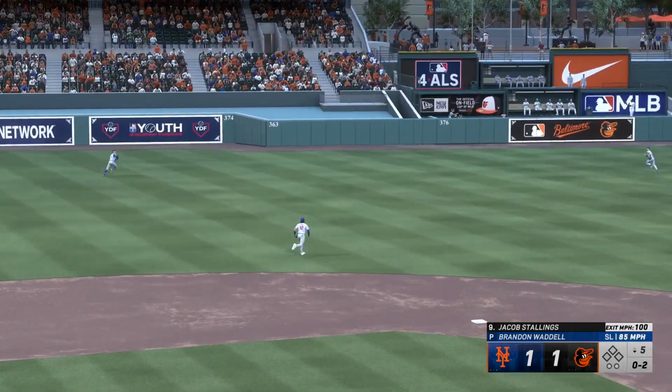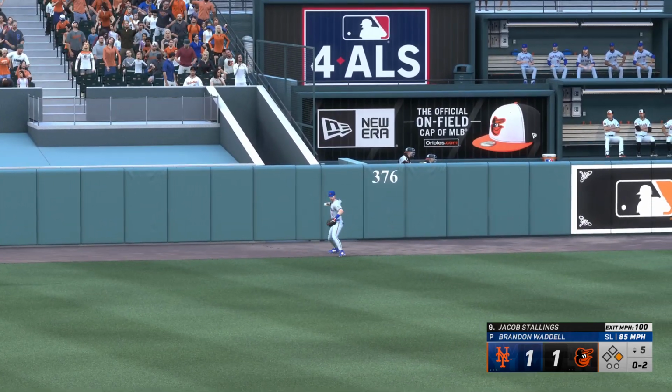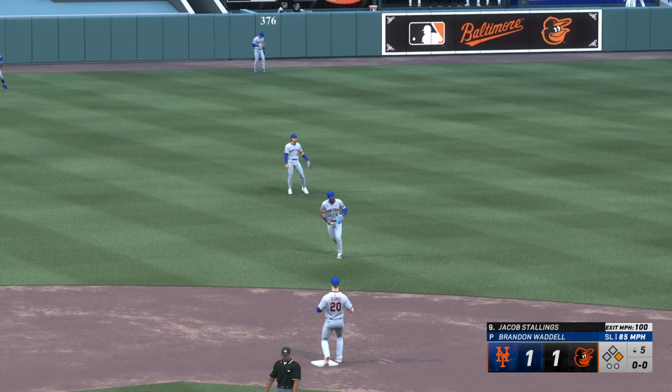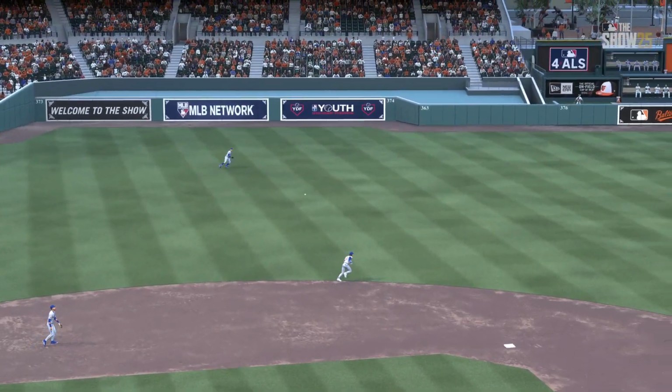That one ripped. And in one hops the wall. I'd say a mistake pitch in an 0-2 count. Too good of a pitch to hit right there. You have to expand the zone. Keep that leadoff man off first base.